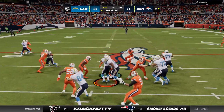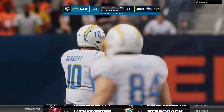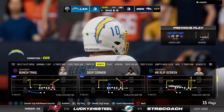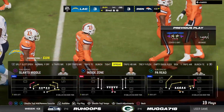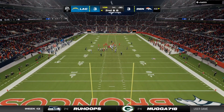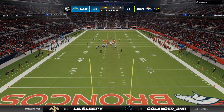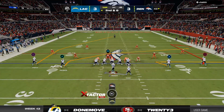Running on first down, Eckler. And he can only manage to get a couple. 2nd and 8 coming up. These two teams, they met in L.A. earlier in the year with the Chargers coming out victorious. So they're looking for the series sweep here in Denver. From the 43, here's 2nd down and 8.